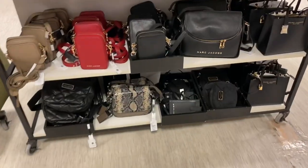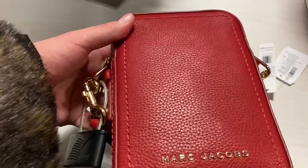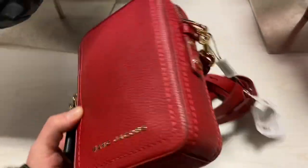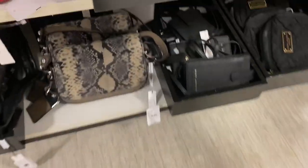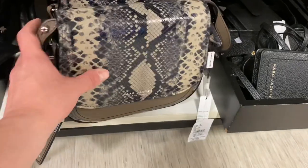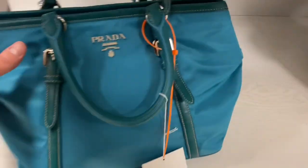More Marc Jacobs. I do believe this is a really expensive piece. The original Marc Jacobs price tag was still on it at like $500. And I was just like, holy crap, that's expensive. But the bag itself just has a really beautiful, beautiful construction to it. Marc Jacobs is a really nice brand. I would really like to at least get one piece into my collection at some point. Preferably an all leather bag. Preferably. But you never know. $299 for that. And over here we have some pre-loved Prada.